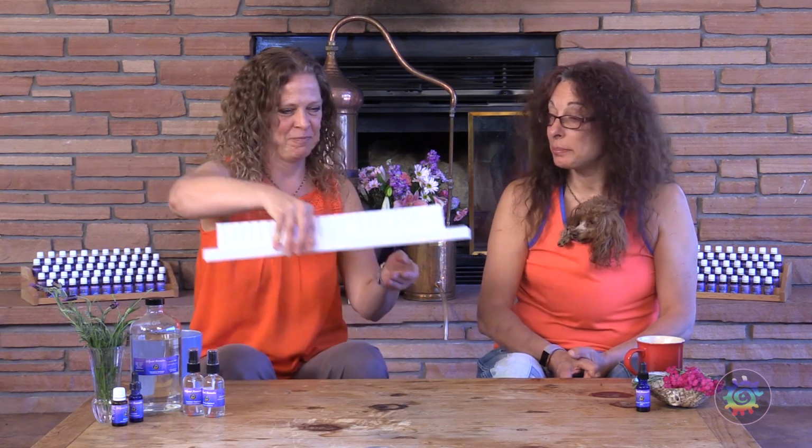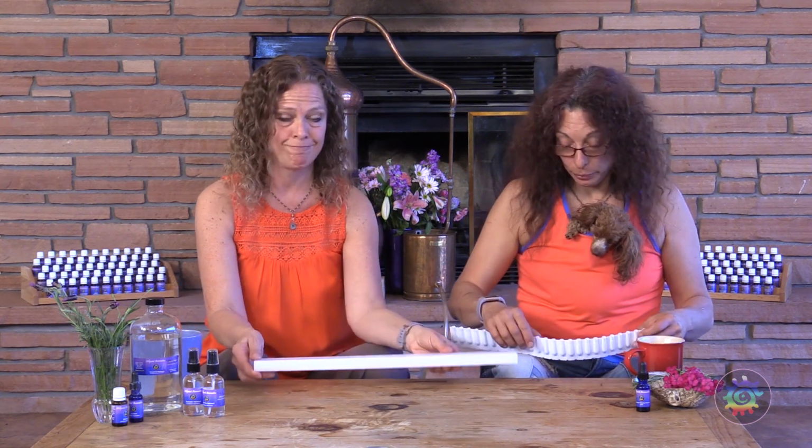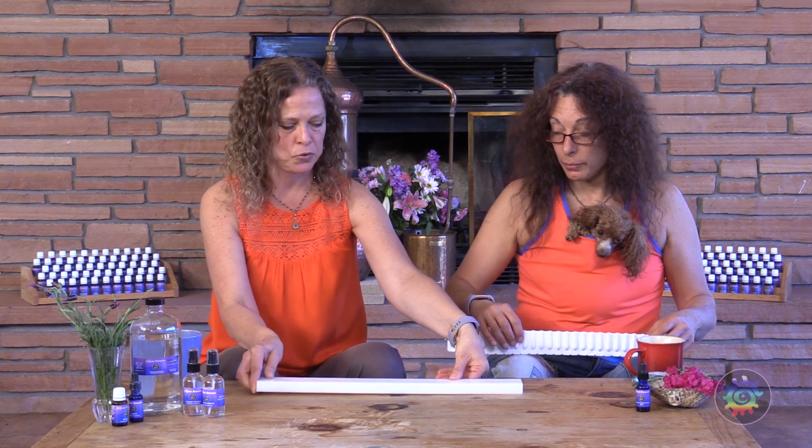So rectal suppositories. I have some right in front of me. Let's see them. So these are the suppository molds. Empty, blank. And you can buy these online. And this is the suppository mold tray, which holds the molds.